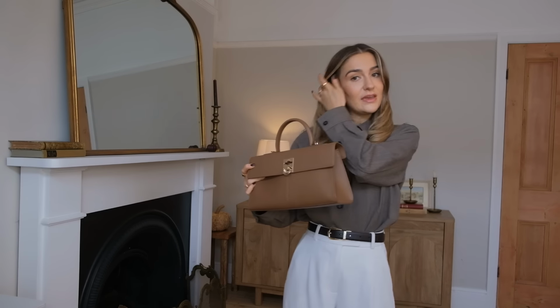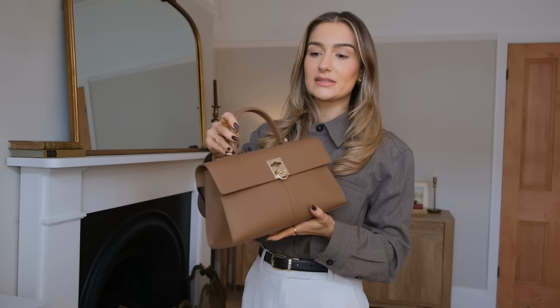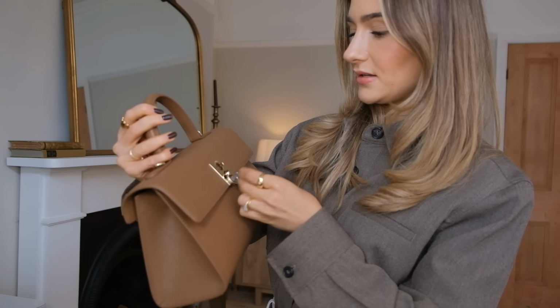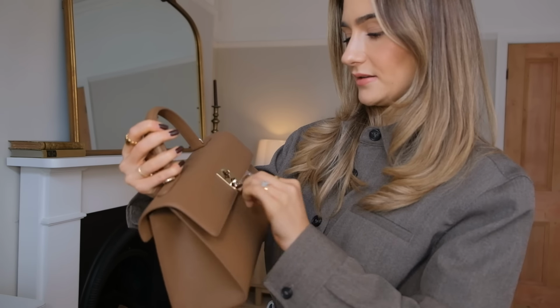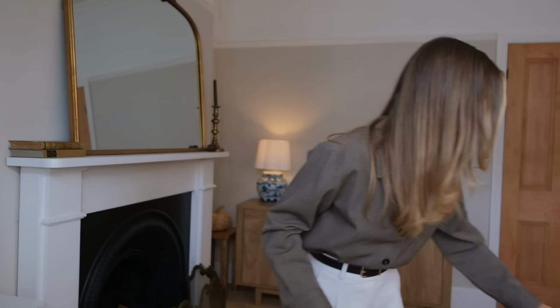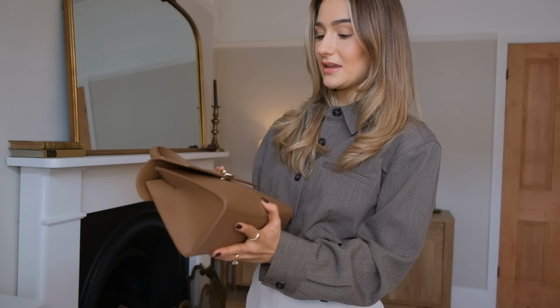And I already have this in a canvas and black colourway, but for autumn they just sent me this gorgeous mocha colour. In fact, I haven't used this yet and it still has the sticker on there. I feel like it's so satisfying taking those off. So yeah, there you go. That is the medium stance and I'm just in love with it. I can't wait to start using it.